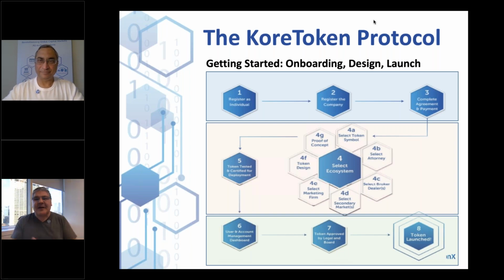So let's get started. The onboarding process at KoreConX is quite simple. You simply go to www.koreconx.io and you begin the registration process. You register yourself as an individual first. Your second step would be to register the company that you would like to either issue a security token or tokenize the securities that you have already issued. And then step number 3 is where you would go to our deal room to begin the process. You would fill out the application form, answer a number of questions, and of course, pay the one-time fee that we have within our platform.